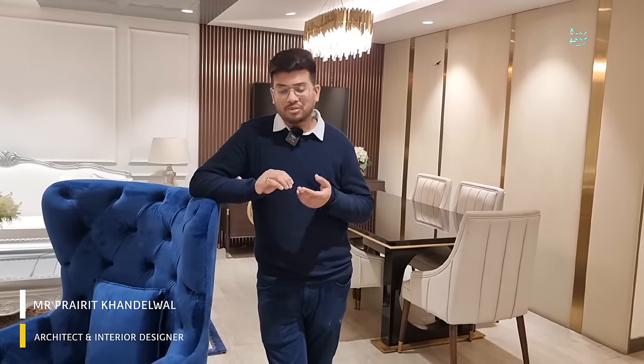What can we make out of modular? What can be modular? The whole house can be modular? Exactly. The whole house can be modular. So if I talk about the individual elements, your wardrobes, kitchen, TV panels, back panels, beds, these are the things which are modular. Something that you can detach and take with you. So something jo aap kabhi bhi khol sakte hain, kabhi bhi wapas jod sakte hain, and kabhi bhi kahin par le ja sakte hain. Okay.